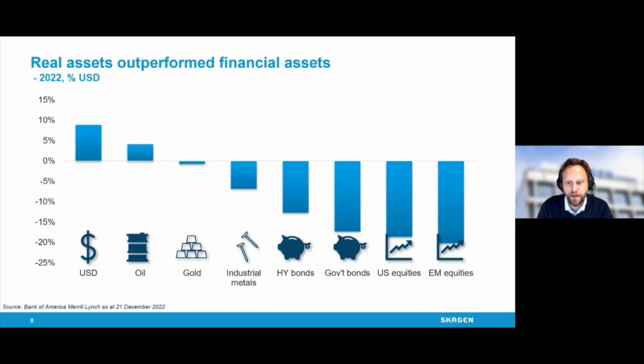So we start off with 2022. It was obviously a pretty challenging year for most asset classes, particularly financial assets. In terms of the US dollar returns, it was only really oil and the dollar itself that yielded positive returns for the year. And as you went further up the risk spectrum, you can see that equities performed poorly and emerging markets were weaker than developed markets.